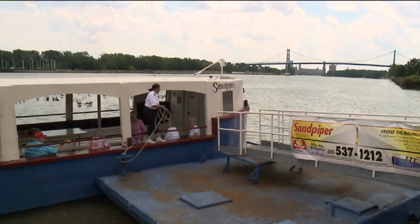That's a little different look at Toledo from the water. Yeah, it's a little different way to do it. They used to have two big cruise boats up there. Remember the Arowana Queen, I think, which was moved out of there several years ago. And they had this Sandpiper, which was a converted canal boat, I guess. It was built for the river, but it looks like one of those canal boats that used to ply the canals there. The bridge is beautiful, huh?